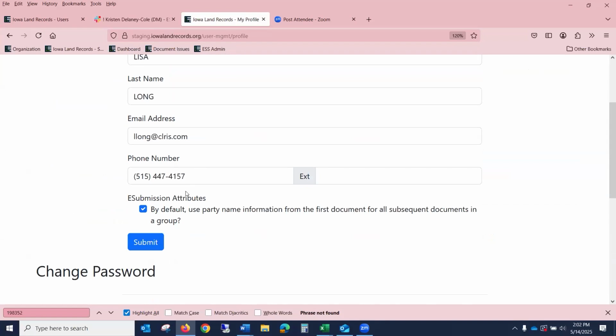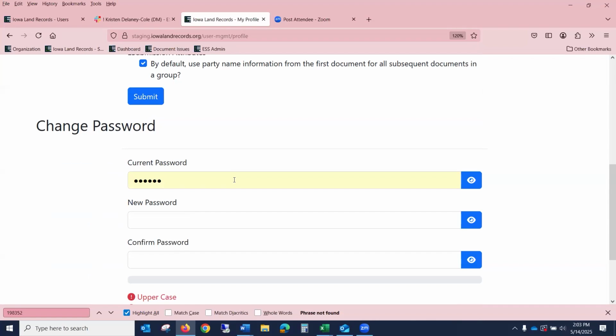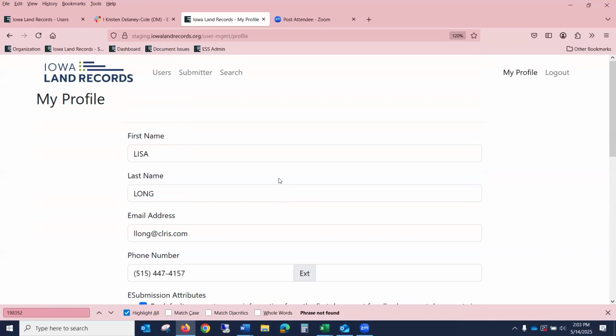If you're a current e-submission customer, I think it's important to select this attribute right here, so that when you're submitting a group of documents, you only have to enter the name once. So it's out there, you enter it, and then it will default on the next group, the next document. It will pre-populate, and it's always editable. And I will show you that as we're going through the demo today. And then if I wanted to change my password, I could do that down here. And here are the parameters, both upper and lowercase letters, numbers, special characters, and at least 14 characters. If you're struggling with a password, I find city, state, zip code, and special characters works really well.